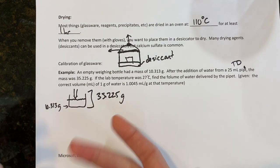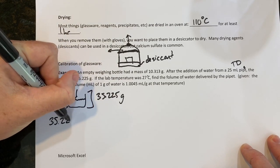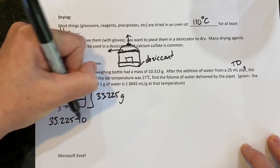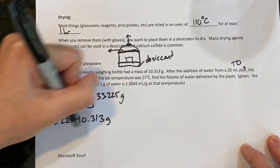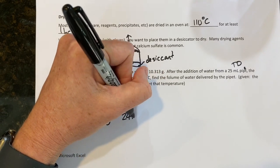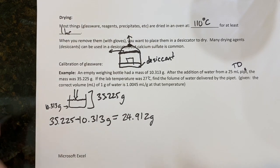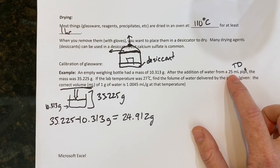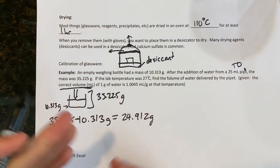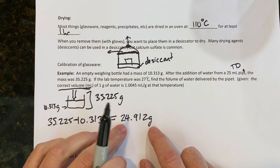Well, mass-wise, you can figure out how much mass of water you put in, right? Because you know that afterwards it weighed 35.225 and initially it was 10.313. In other words, that's 24.912 grams of water that you put in there. But the question is, what's the volume? Yeah, it says 25, but we already know that there are certain tolerances and it's not going to be exactly 25. And so we want to know how many milliliters this is.